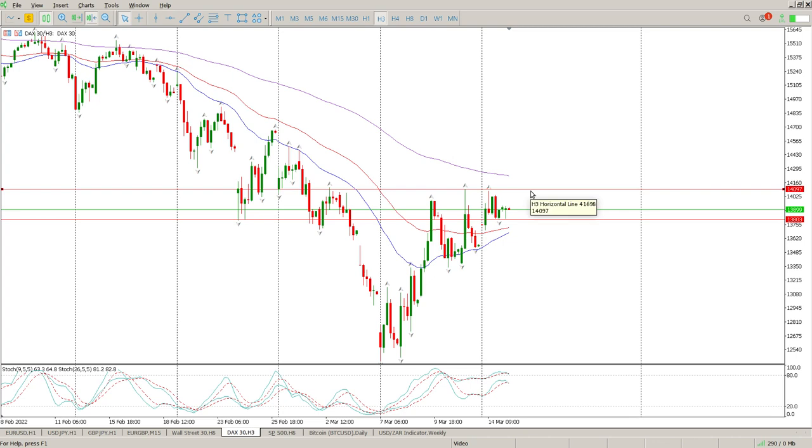probably 14,100, 14,097 is what we need to get through in order for us to be even considering a move back to the upside. Bigger trend line has broken and retested, but I suspect we're waiting for the Feds. We know that, and there's probably also something else brewing in the Russian conflict as well.